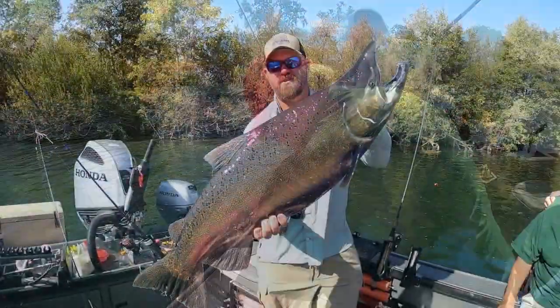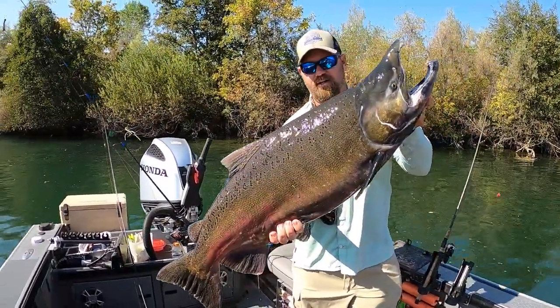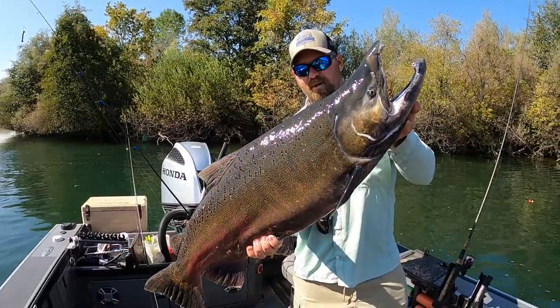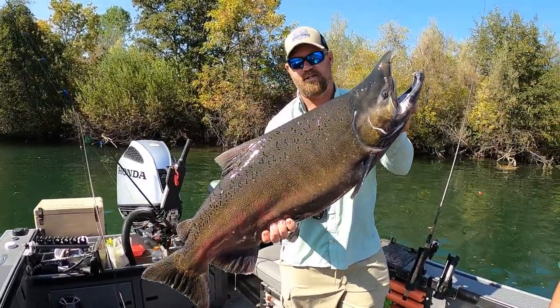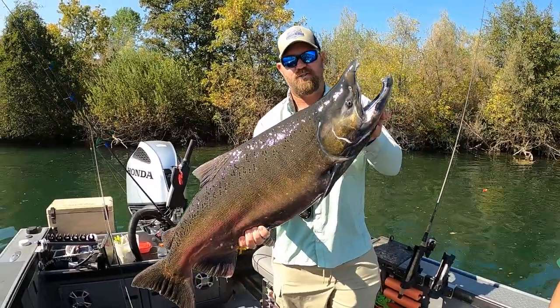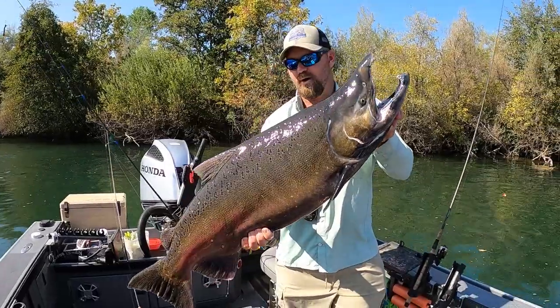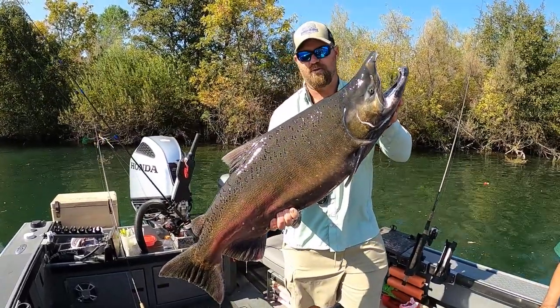He's huge. This is kind of a unique place to catch these king salmon. We've got what basically equates to a wild and scenic section of the river where it's roadless. There's no houses. It's boat in, go by foot or go by horseback to reach this part of the river.